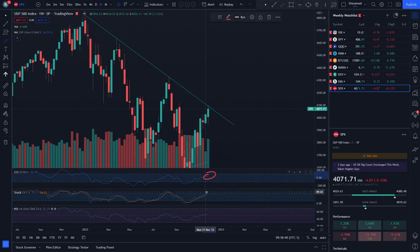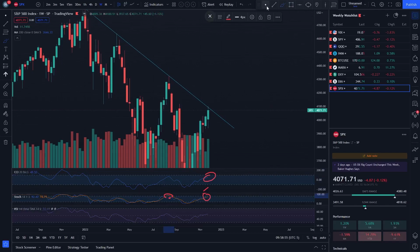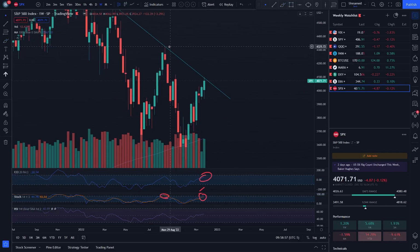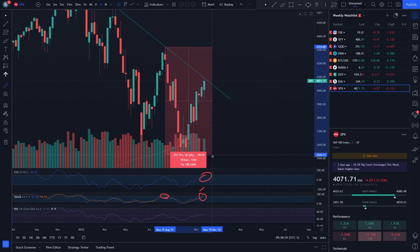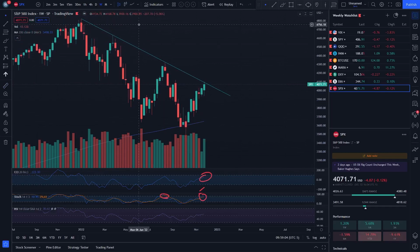As you see, you do have your oscillators back up here. You have your stochastic all the way back up here, just like we were over here before we had, I believe, a 19% sell-off. And I do believe something is in the cards similar to that scenario that we had over there. Yeah, 19% sell-off last time we tapped this trend line.